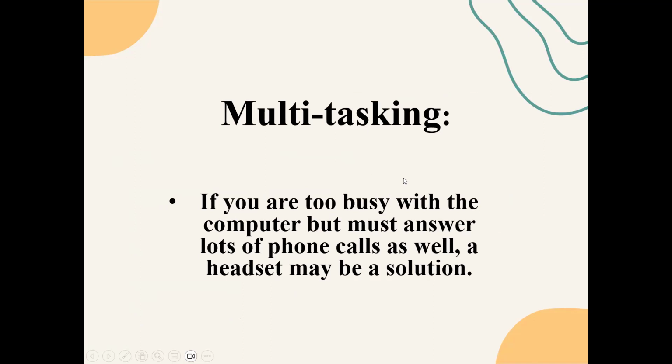And again, this is just general advice for what's called multitasking. If you're busy with the computer, but you also have to answer lots of phone calls or some phone calls, you may want to wear a headset, because that will free up your hands and you won't have to hold the phone to your ear. You'll have it all right there, and you'll have the mouthpiece as well.